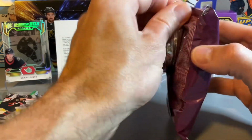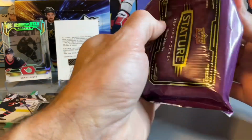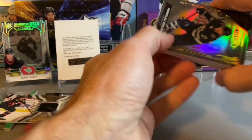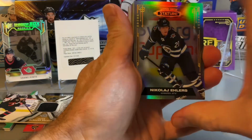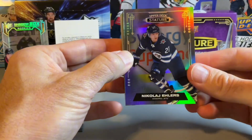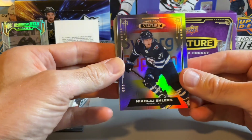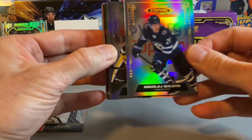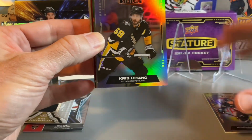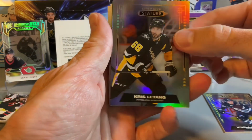But now let's go into Stature and see what we have in terms of this pack. A little bit of a letdown in terms of getting just a redemption, but a decent name in Anton Lundell. Our first Stature card is a Jonathan Ehlers base. Our next base card is that Chris Letang. Beautiful looking cards with Stature.